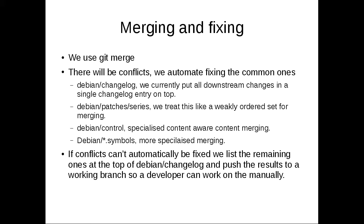So now we've got the stuff in Git. Git's a pretty good merge tool. So most of the files will usually merge okay. But there are some problem files. debian/changelog will always conflict. And we have a tool that handles that and basically groups all the downstream changes into a single changelog entry that's on top. You could use dpkg-mergechangelogs instead. That's mostly a matter of style more than anything in terms of what you want your diffs from your downstream to upstream to look like.